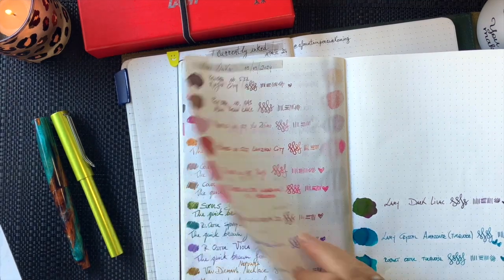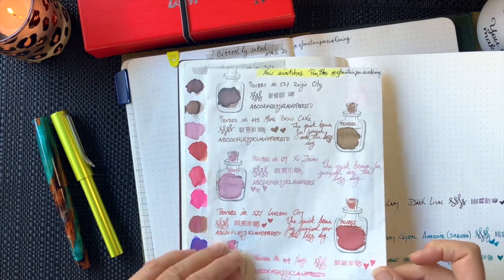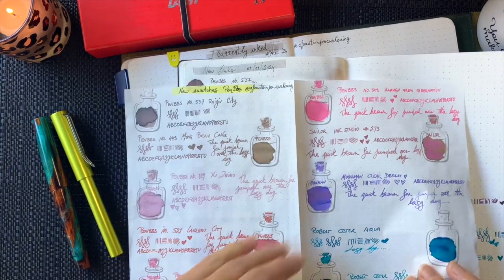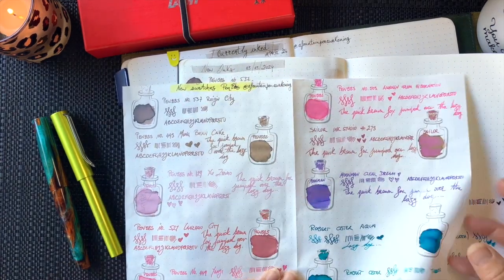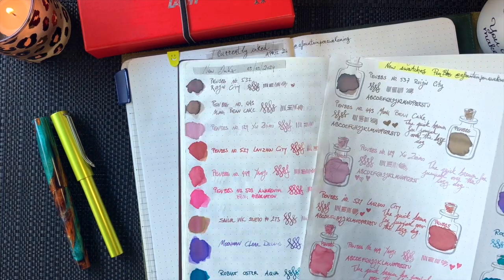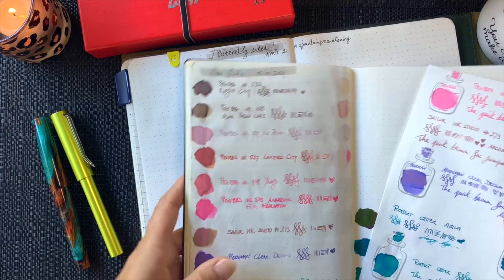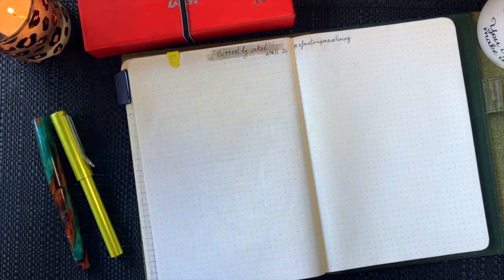So as we can see, these are the swatches that I did. This is the Tomoe River paper, the thicker version. This is the Tomoe River paper, the thinner version. And these were those inks that I showed in my last video. So I will go and do a writing sample.